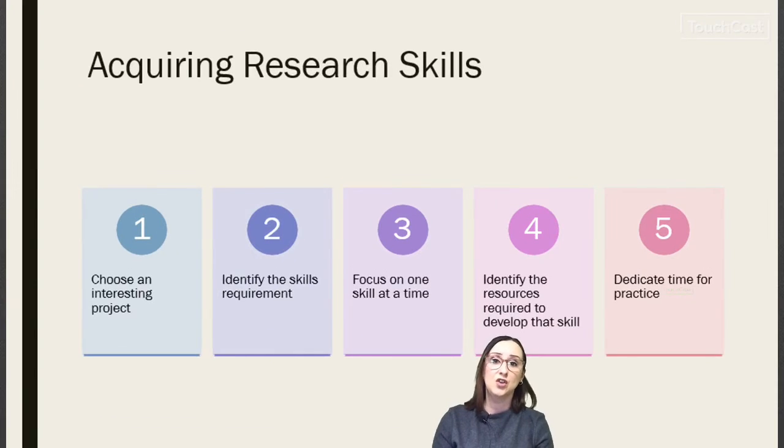First, you need to select a topic that is interesting to you. If you're interested, you will be more engaged and passionate about the project. This will motivate you. Then you need to identify the skills requirement for that project. What do you need to do to complete it? You can then do your own skills audit and rate your level of competency in the required skills.